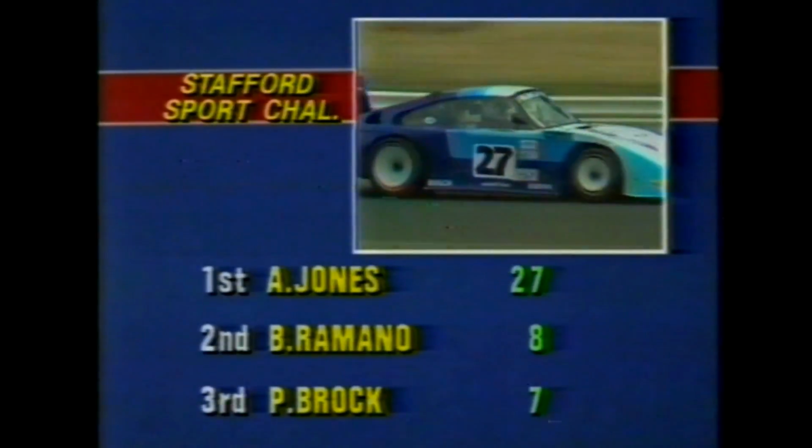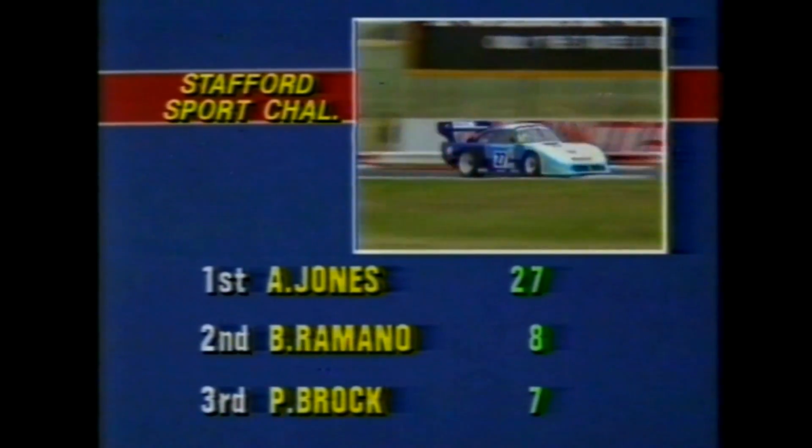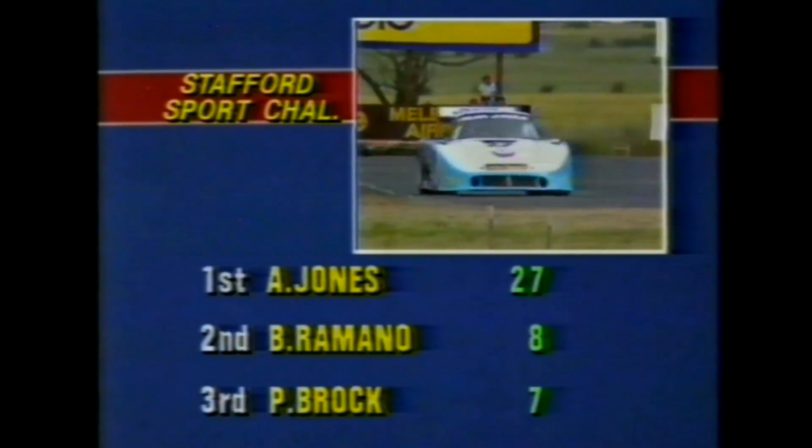It should be Richards to come through next, and Tony Edmonton, who was put to the back of the field, a brilliant effort to bring the Alfa Romeo up into sixth spot. But they're the leading three: Alan Jones, Bap Romano and Peter Brock. Back with the action and a talk again to Alan Jones in just a few moments.